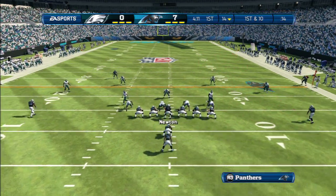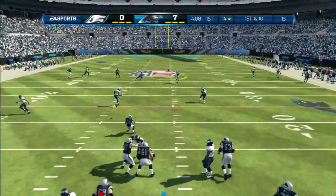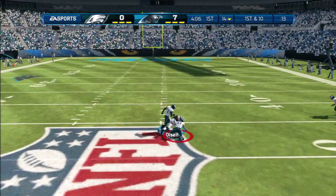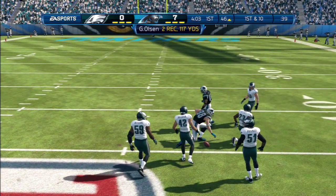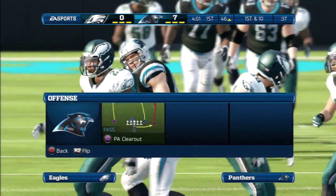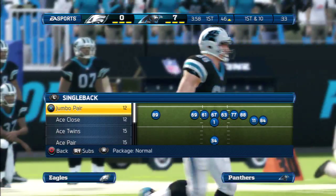First down here. Play fake here. Trying to work the middle of the field. Makes the catch. Deep down the middle of the field. When you can throw the football that high, that accurate, and man, it is beautiful. Right on the target. Nice catch. What a play.